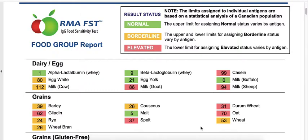So if we're getting right into it, as you can see, it's divided up into categories. So first one being dairy and egg. And for this particular person, they had egg white and milk in the yellow categories. And then across the board here, dairy ended up being red. They had a couple instances of that as well.